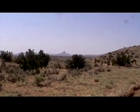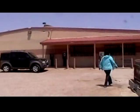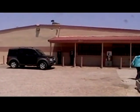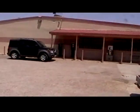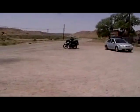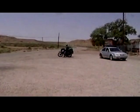Sure is hazy or smoky. Stopped at this store and gas station in Torreon, got some Gatorade and ice cream. We're heading on out, not on Indian reservation for a long time.